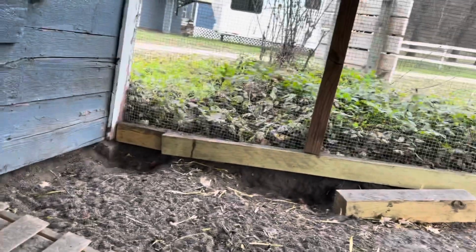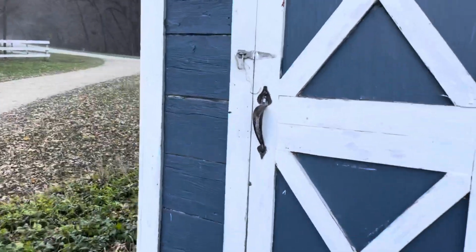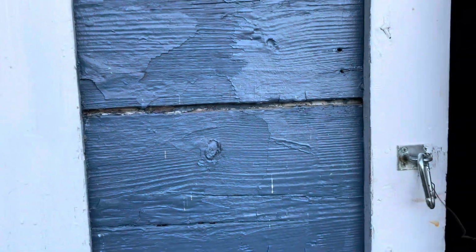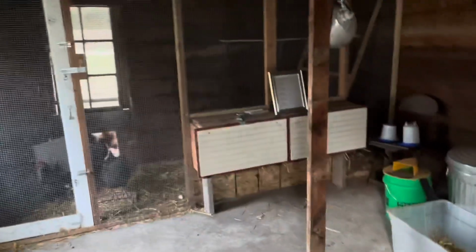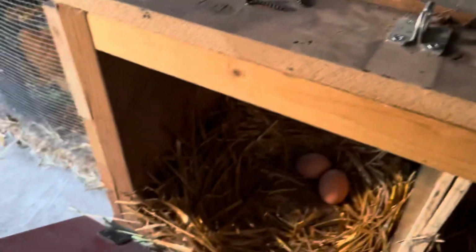All right. So let's go in the coop and let's grab some eggs. We've been getting about 6 eggs every day, so it's been a couple days a week when we get 4 or 5, but for the most part, getting about 6 eggs a day. Setup is working pretty slick so far. Unlatch the top here on this side.